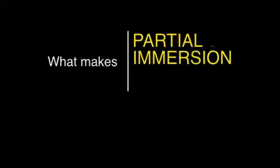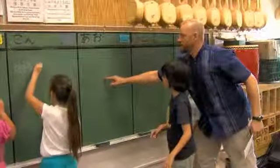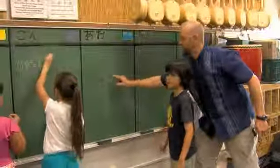What makes partial immersion stand out as an effective way to acquire a foreign language? It's a lot more efficient at giving kids an understanding of the culture than other forms of just regular language instruction or cultural instruction, because they actually are forced to try and think in the Japanese environment. When I speak to them in Japanese, sometimes I introduce new topics just straight out in Japanese, and they have to struggle to understand what I'm saying. And then once they get it, they're doing it in Japanese.